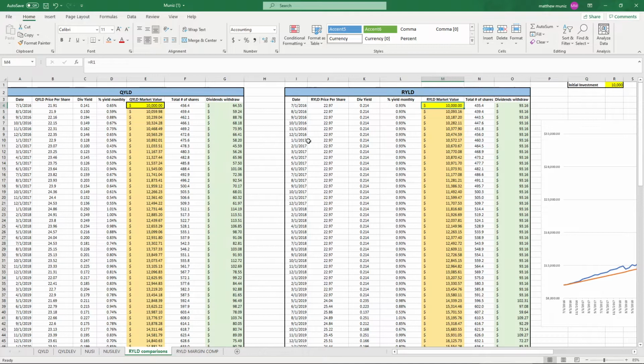And then 10 years later, what is our market value going to be if we had reinvested all of our dividends? So in this chart, we use the actual history of QYLD for the first 5 years, from 2016 all the way up until July 2021. RYLD, we had to take an average price. And the reason for that is the fund wasn't around in July. So we took the average price from 2019 through 2021 today, and it ended up being $22.97.